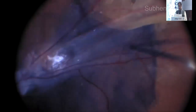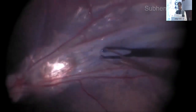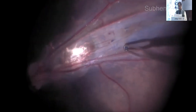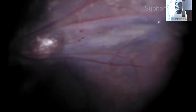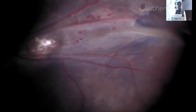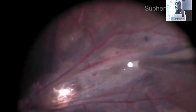ILM was stained with brilliant blue G dye and peeled in a patchy manner as it was very stickily adhered to the underlying retina. ILM peeling was also carried out over and around the falciform fold. A diamond-dusted membrane scraper was used to do gentle rubbing over the wrinkled macula to flatten the fold.